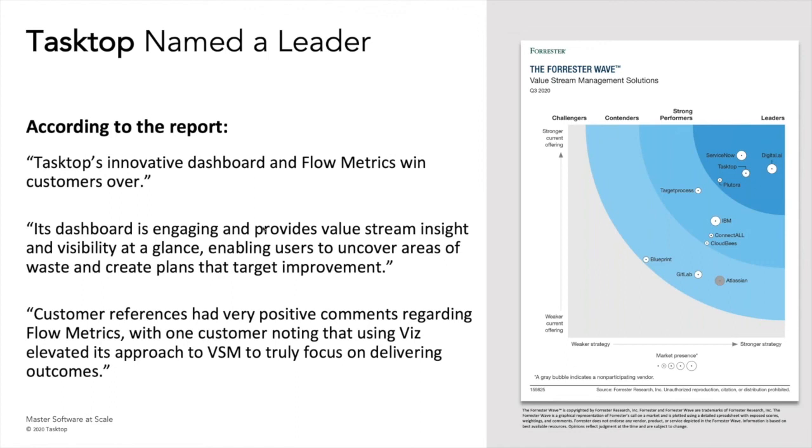So I'd like to take this opportunity to help you think about value stream management solutions based on 7 must-have capabilities that are going to get you ROI. And as I go through that list, I'm going to pause here and there for Mara to demonstrate what these capabilities look like in an actual vendor solution, in this case, our Tasktop platform. So let's get started with that.